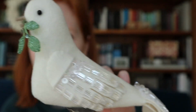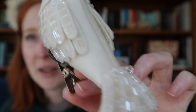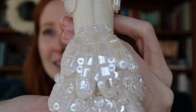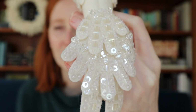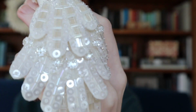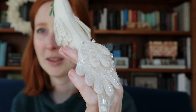So he's felt, and then on his feathers, they're all fully embellished, especially the tail feathers. So there's a mix of crystals here, tile beads, bugle beads, and then these, again, clear gloss sequins. And the contrast between this crazy embellishment and the plain felt, I think, is one of the things that makes him really fun. If he were head to toe encrusted with sequins and crystals, he'd be totally overwhelming. But these flashes of sparkle just make him so fun. One of my absolute favorite Christmas ornaments.